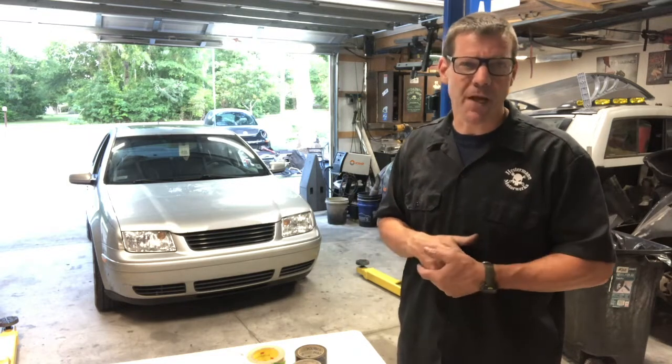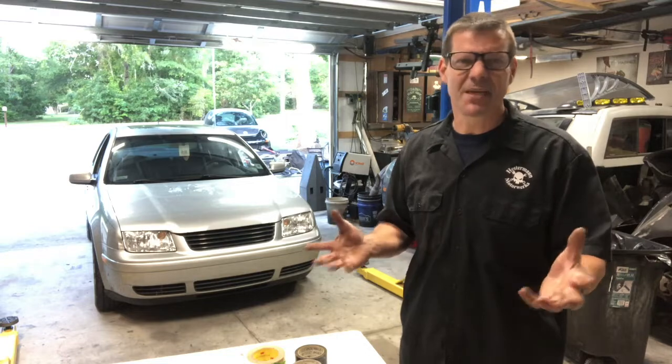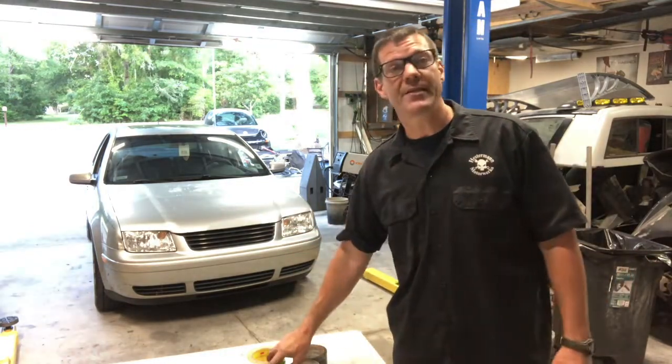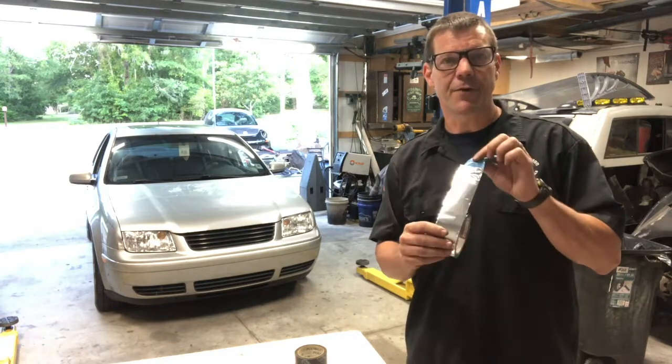Small needle nose pliers is pretty handy, and then you'll need some light to see what you're doing in there. A 13mm socket, a couple of other standard tools. But aside from that, really all you need is tape. All right, there's a lot of different ways you could tape this up. My personal favorite is heavy duty AC vent tape, like for your house.